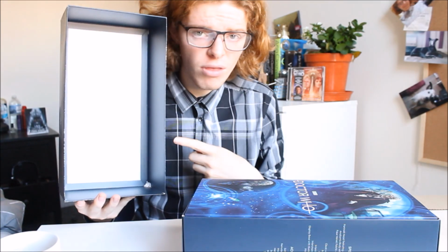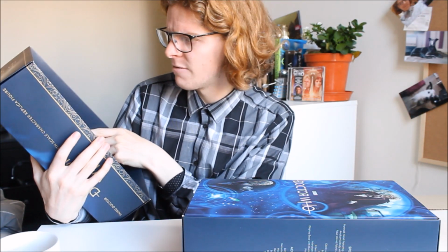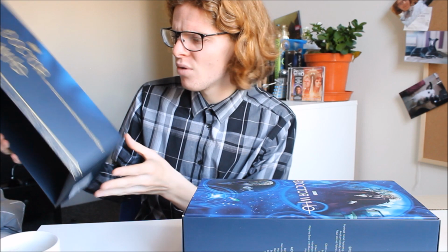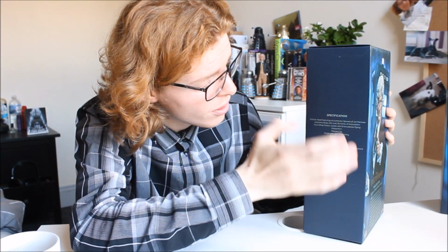On the inside we've got nothing. That was a good prediction. They're weaker cardboard compared to their initial releases of like the likes of Hartnell and the original David Tennant. It's a bit thinner, so as a result is more vulnerable to a few dents here and there. Some of the clothing components, 30 points of articulation and all the accessories.